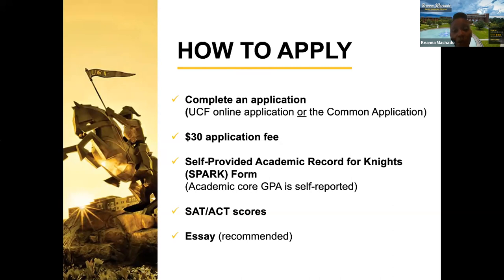We'll also require your official SPARK form, or the Self-Provided Academic Record for Knights. This is where you're going to be manually inputting your high school course history and your grades, which we'll dive a little bit more into shortly.